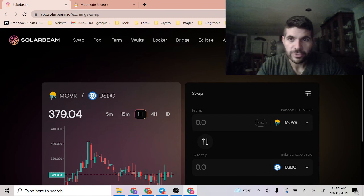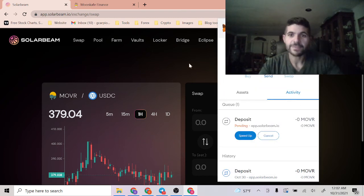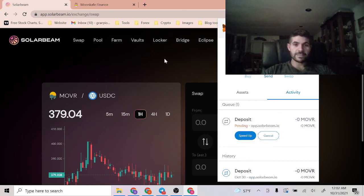So this keeps track of your transactions, but it's a little glitchy, right? So it showed 2 pending, even though I just have 1. That's why I just cleared it. So this is taking another minute, so it's letting me speed it up again, which I probably will do. Because like I said, the fees on Moonriver are insane. They're less than a cent. And with the pool that I have right now, I literally make that back in less time than it takes for this transaction to go through. It's taking a while though for Moonriver.